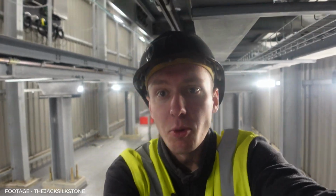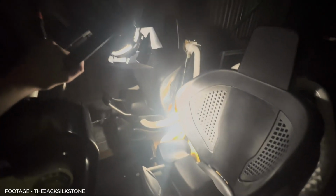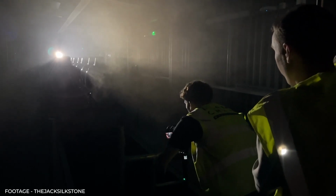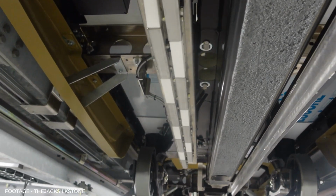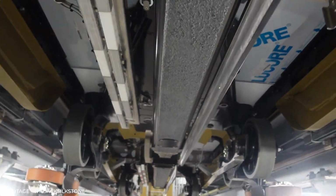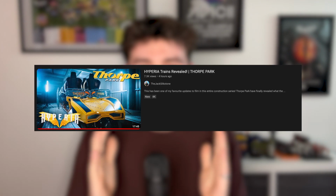As I mentioned, Jack Silkstone made a video documenting the behind the scenes process of getting the ride trains from where they were stored over to the maintenance shed, how the initial trailer was shot, and all the behind the scenes stuff. He takes us into the actual maintenance shed itself and you can see the ride trains right up close and personal. You get a view underneath where you can start to see the technical and hardware side of things, all the stuff that you wouldn't normally see. So I'd highly recommend you go check his video out if you're interested in that side of things.